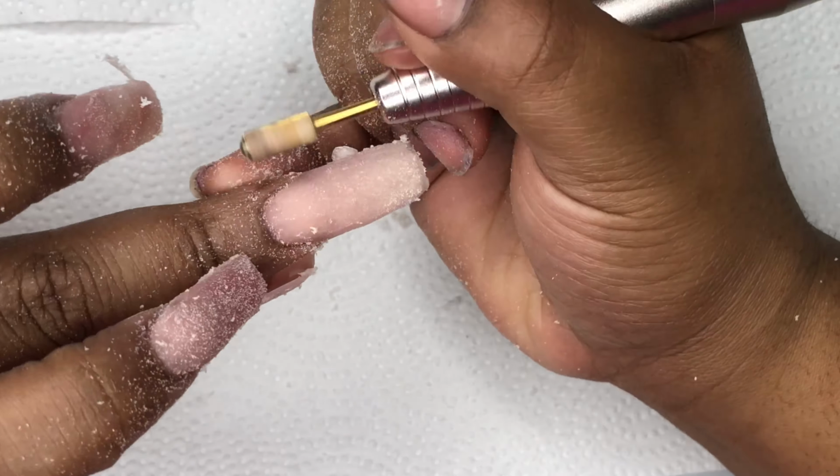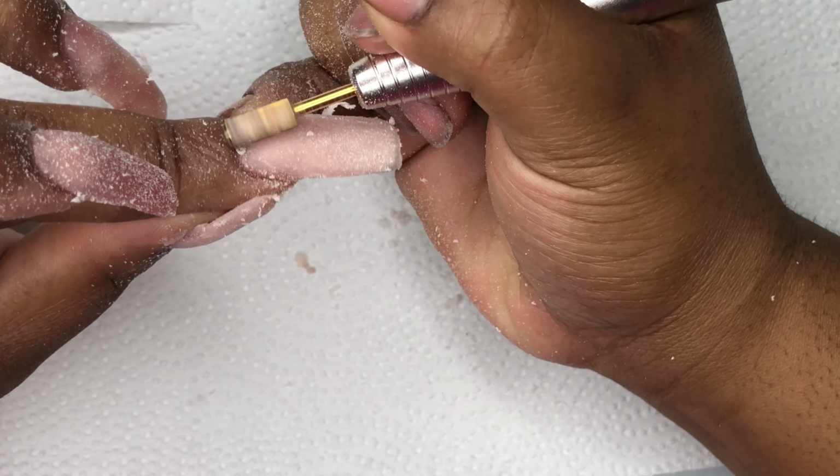And then at the end, I come in with my sanding bit and then that just kind of gets off a little, I don't know, y'all. That's just what I do.